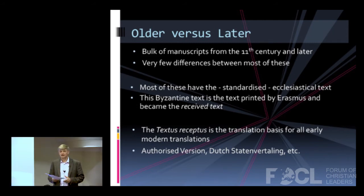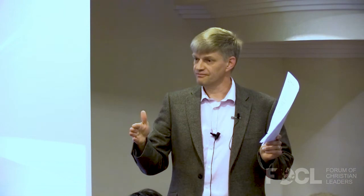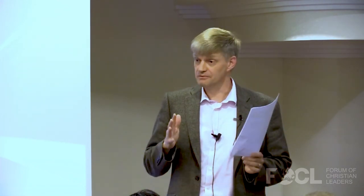And finally, a single textual variant has only limited effect. A single textual variant will affect the exegesis of a sentence. It will rarely affect our understanding of a paragraph. And it never affects the understanding of a chapter, because language is dense enough that it corrects the individual errors. In God's grace, he gave us abundant evidence for the text. And I'm completely sure that we can rely on Scripture as we have it in our hands nowadays. Thank you.